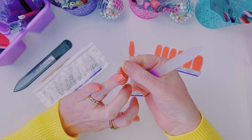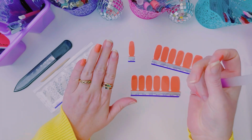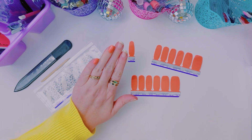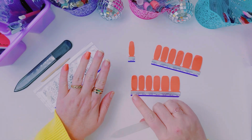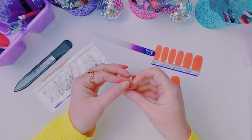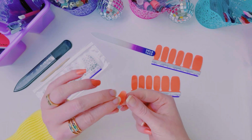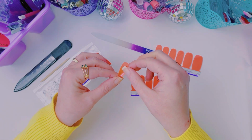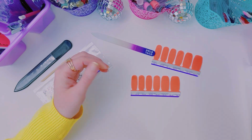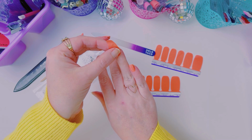But there's one with stars that I love. I don't love the rest of the design in it, but I will buy it for some stars. Oh my gosh, this is so very springtime to me. I love the way it looks. I'm really excited about these. It's even better than what I thought it was. I thought that these were much more of an orange color. I really did.